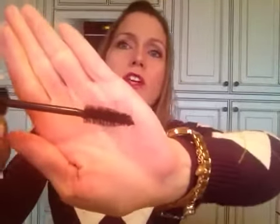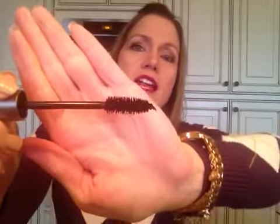I'm going to go ahead and open it because I'm going to end up using it anyways. You can look at the brush. Ooh, I think I'm going to like that. So that's what the brush looks like. And it's not a real runny mascara. It looks like it's pretty thick, and I do like that, but not dry. Okay, so I picked that up.